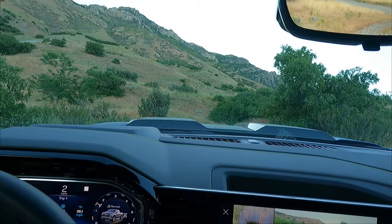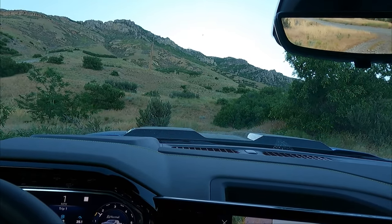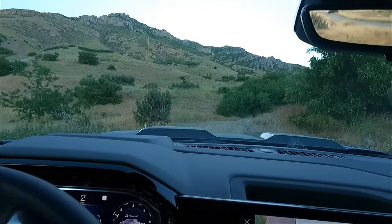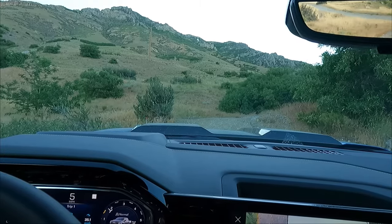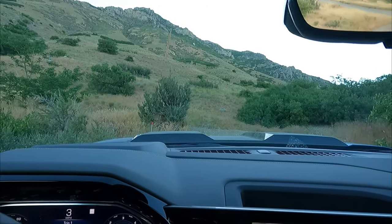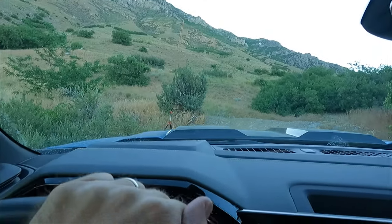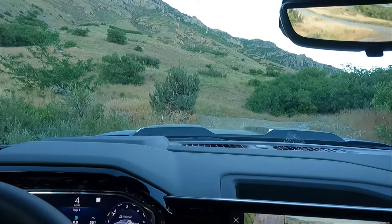Most vehicles would spin right there, even in like a four high or whatever. There we go, getting a little bit of the extra length on this thing because it's so big compared to most of the midsize and smaller trucks that I take. Oh, really bouncing here. Okay, don't like that.